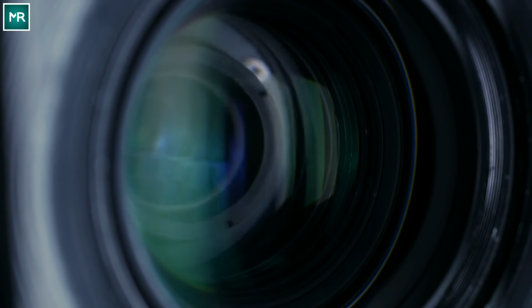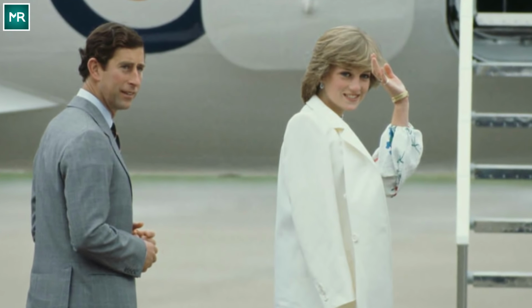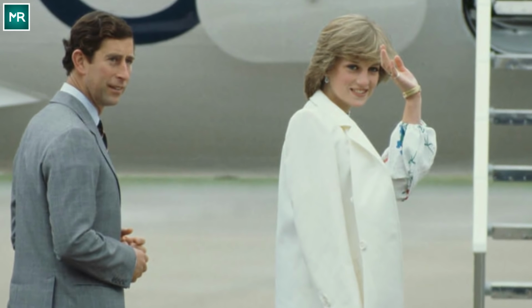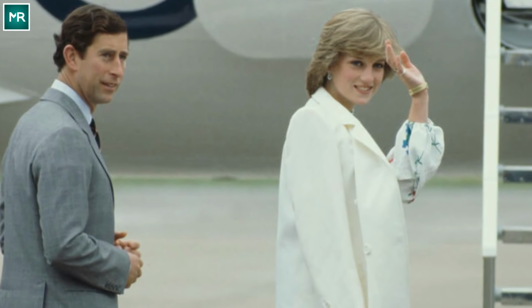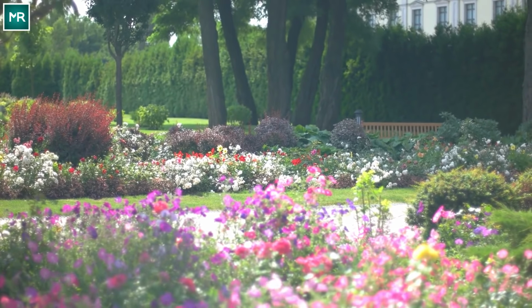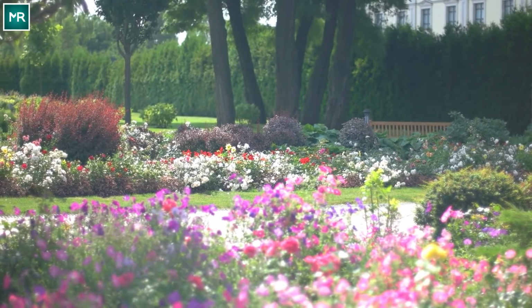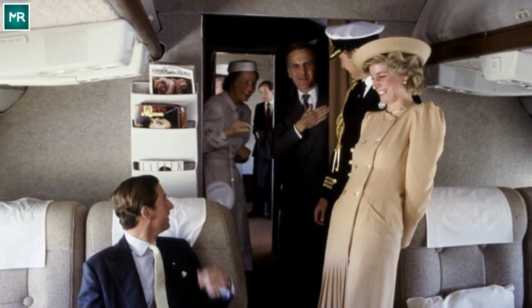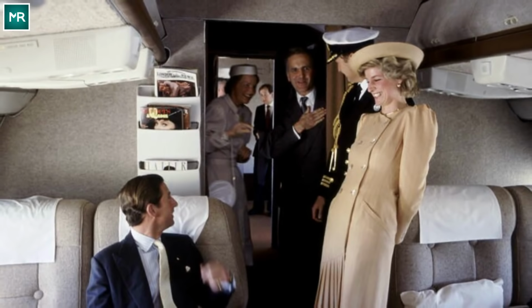Diana was all smiles, but Charles was dealing with an unfortunate situation. He was nursing a finger injury due to a gardening accident. "It was a damn hammer," he said. "I missed the stake, and the end of the finger came off." It did not completely drop off, but was hanging by a bit. While Prince Charles nursed his wounded finger, the couple boarded the plane.